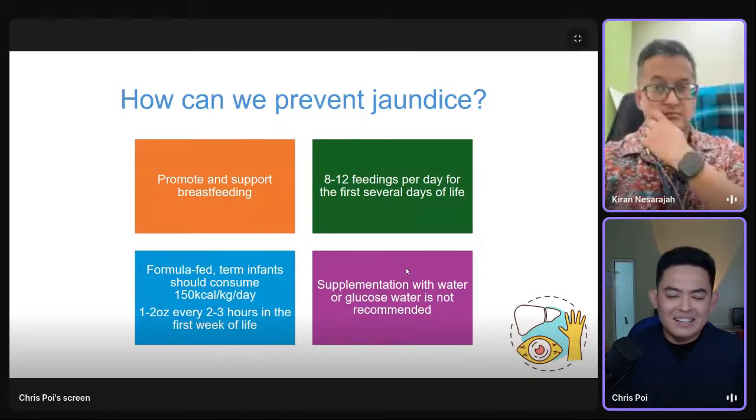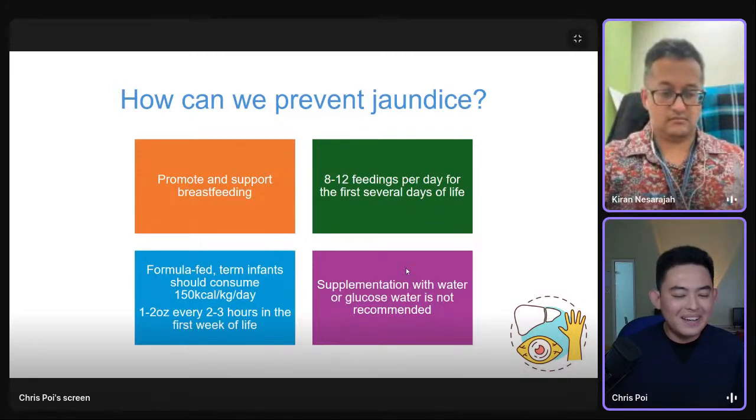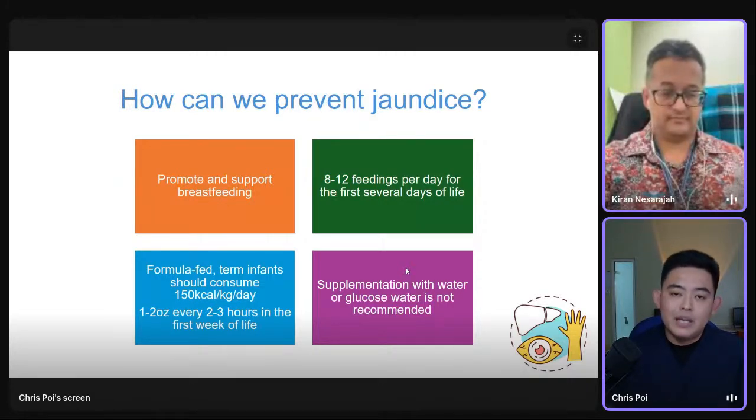So my baby is a little bit heaty, that's why he is jaundice. Is there any truth to that? Strictly no supplementation of water for children below the age of 6 months old. Okay. There are also other things that might not be detrimental for the baby.